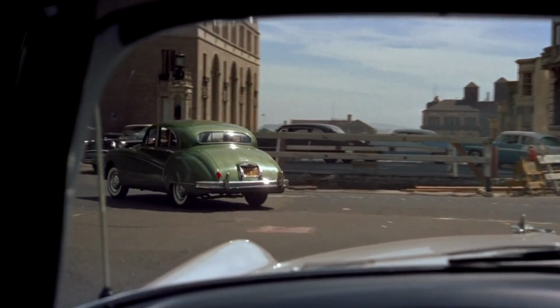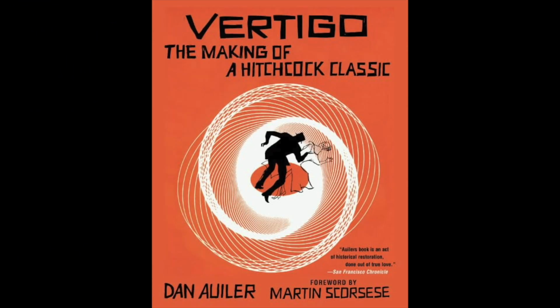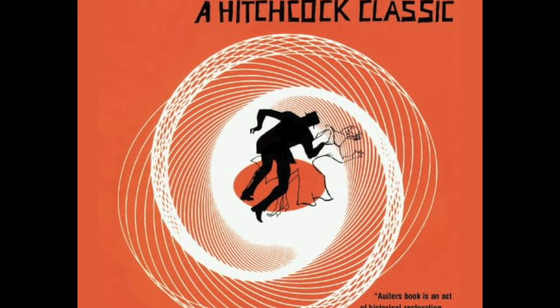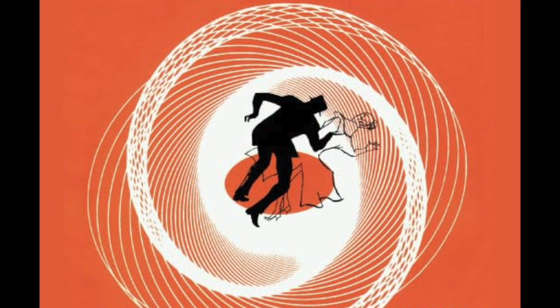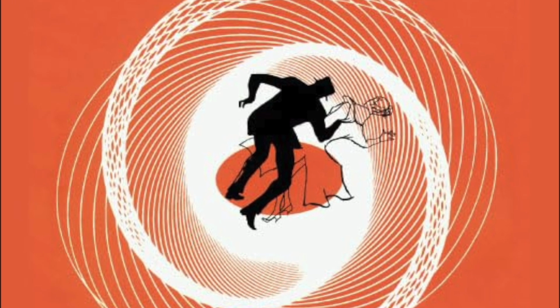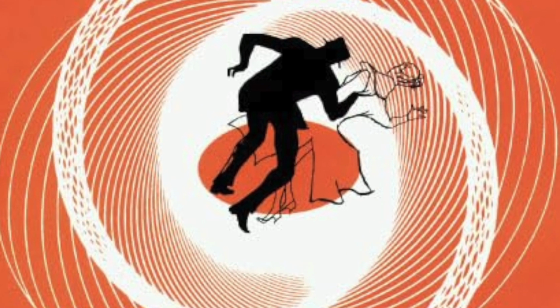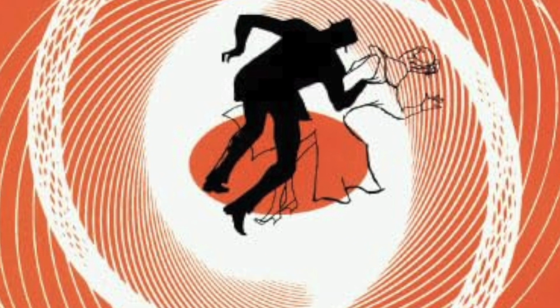My husband Andrew happens to have a copy of the book Vertigo, the making of a Hitchcock classic. I wanted to know if the crew went back to the museum to shoot the scene a second time. But I learned from the production notes in the book that filming at the museum location only took place within the span of 3 consecutive days in 1957, October 7th, 8th, and 9th. And by the way, I looked on the internet and learned that this was a Monday, Tuesday, and a Wednesday.